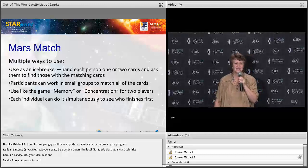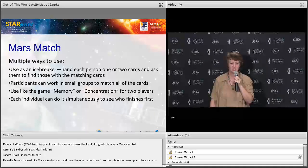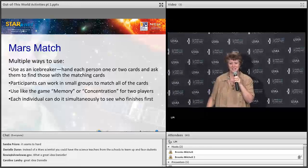But you can use it as an icebreaker, hand each person one card or two cards, ask them to find somebody else that matches. You can have them work in small groups to match all the cards. You can have them play memory or concentration for two players. So all sorts of different ways to do it. Yes, you can have the science teachers team up and face the students. You can have a science teacher do against a bunch of students that maybe you break up the cards into smaller groups for the kids.